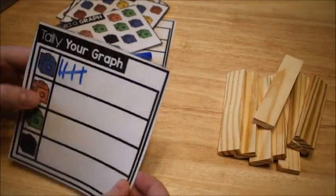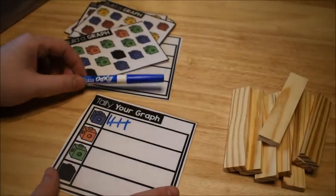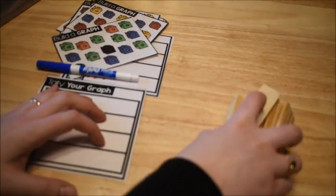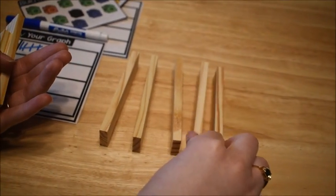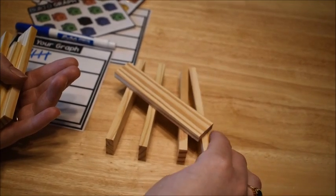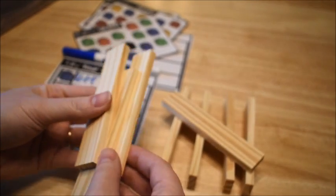The second step is they're supposed to learn how to tally their graph on a tally chart, and this is what the tally charts look like on these cards. The kids are supposed to tally with their dry erase marker and write it down. Well, I thought a fun hands-on way to teach kids how to tally is by using their brain blocks. So you could have them count it out, 1, 2, 3, 4, 5, and then they have to learn that the 5th one actually goes across and makes a tally. Isn't that a cool way to show them? So it's a fun hands-on way to teach tally marks.